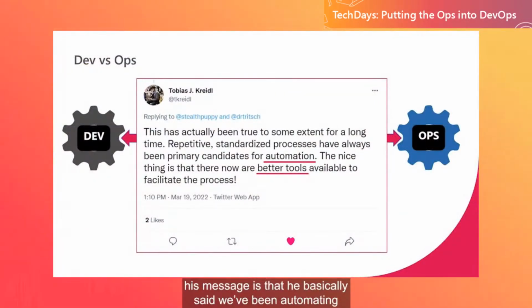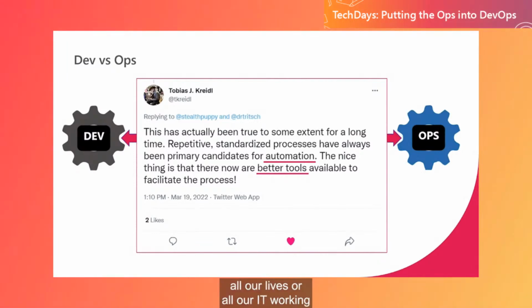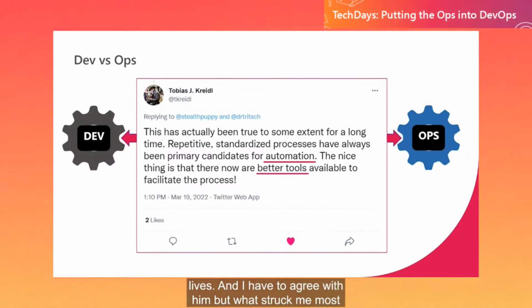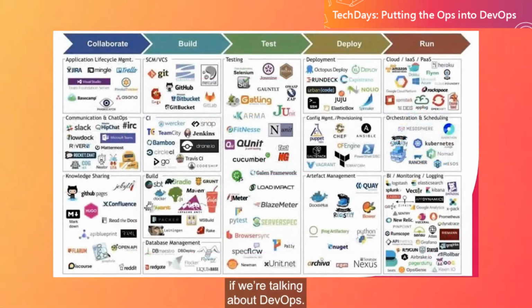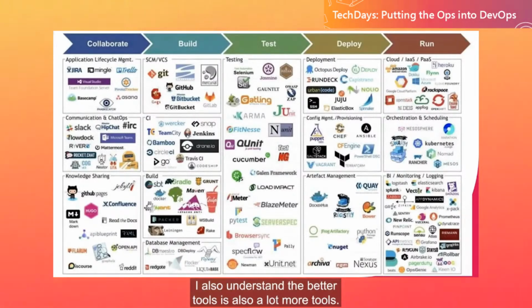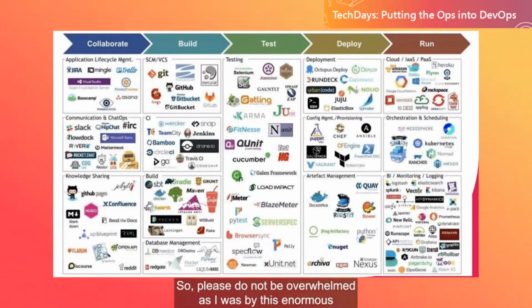And what I loved about his message is that he basically says, we've been automating processes and repetitive tasks all our lives, or all our IT working lives. And I have to agree with him. But what struck me most about his message is that he says we now have better tools. And I think that definitely applies if we're talking about DevOps. I also understand the better tools is also a lot more tools. So please do not be overwhelmed, as I was, by this enormous amount of tools that is available.